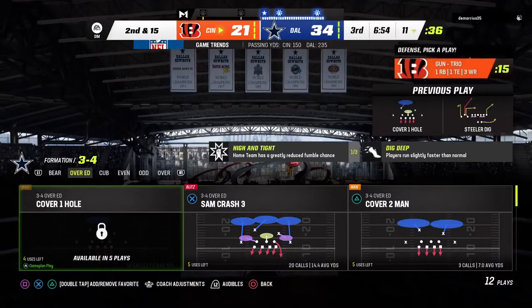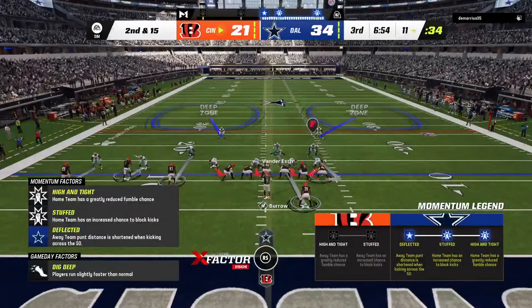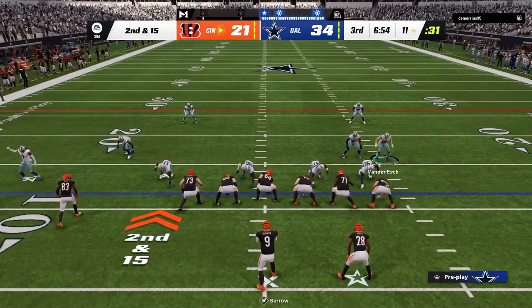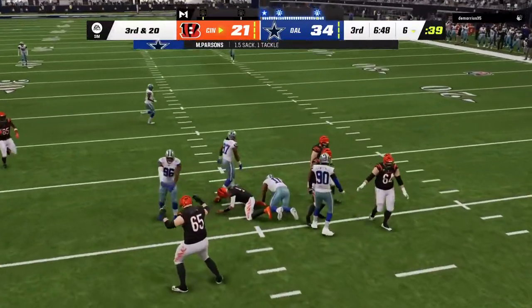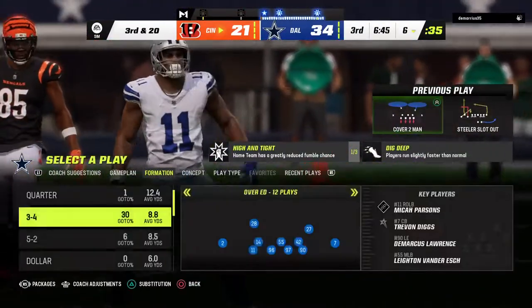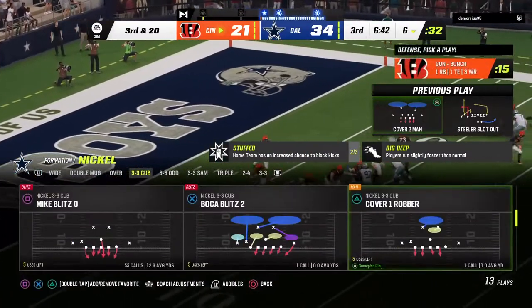Now here's a pass on first down. It's knocked away and incomplete. Second and 15. Now it's Burrow. And he's going to be brought down back at his own 6-yard line. Micah Parsons showing off that elite athleticism as he gets the sack.